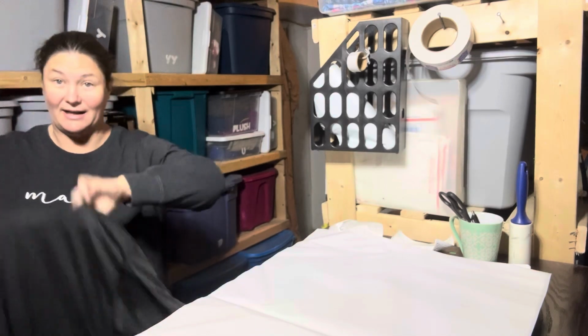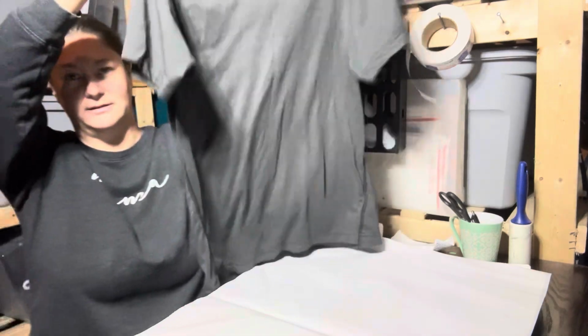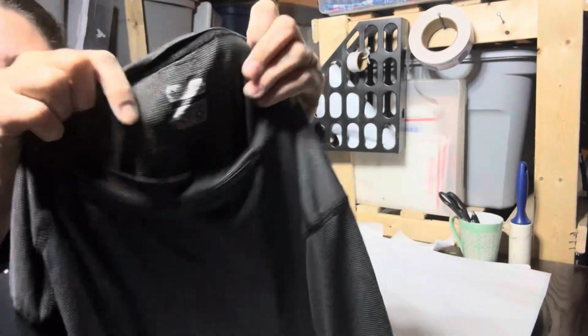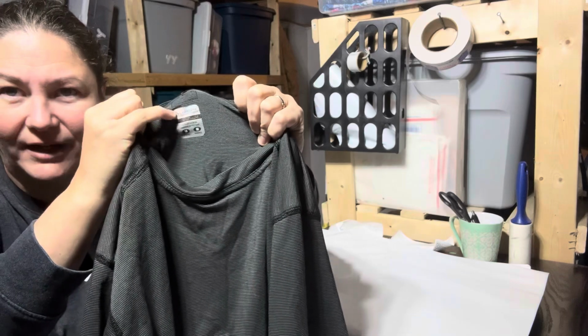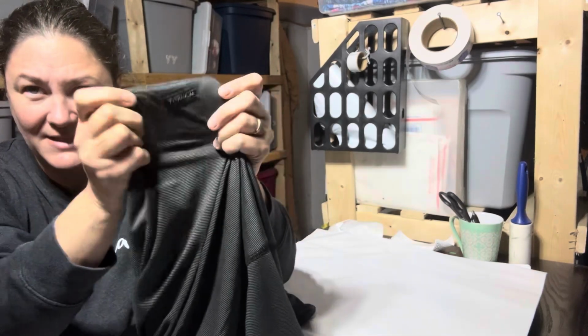So far, I've not had any issues with that, but this is a t-shirt. It is kind of that performance material. Do you know what I'm talking about? Like an athletic feel, but this is the brand Columbia, which is an outdoors brand. It's really hard to see, but it's on there. But this is actually titanium, Columbia Titanium.